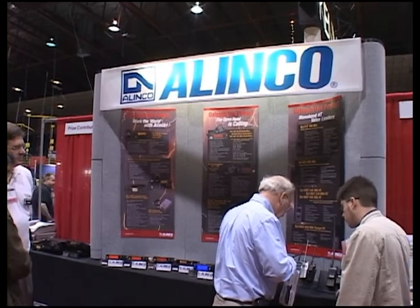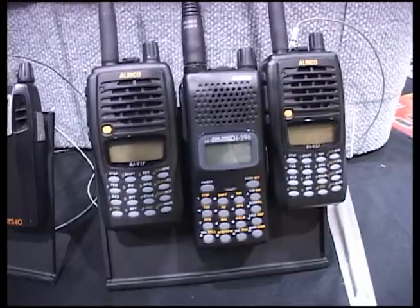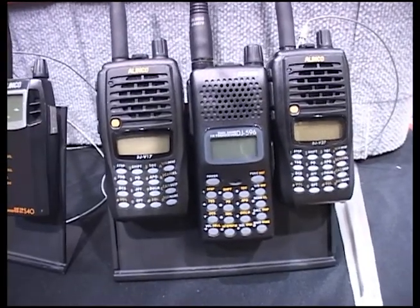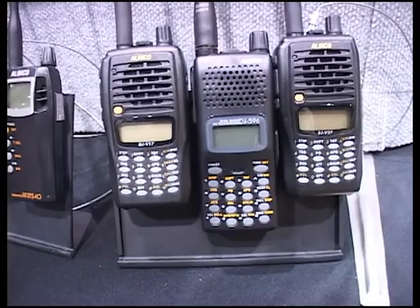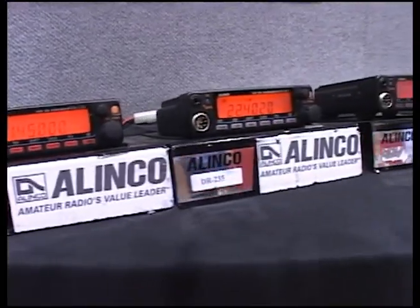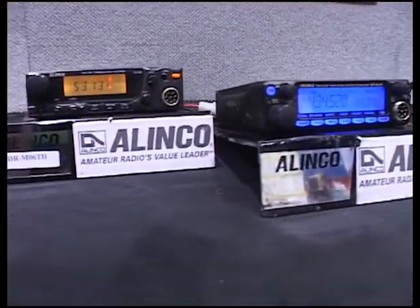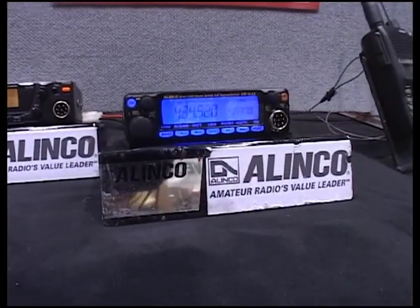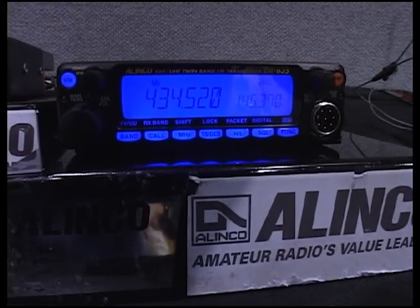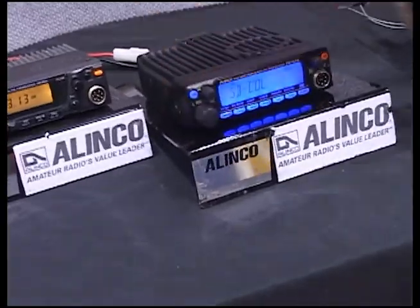It's been busy this weekend, real busy. Right now, I could probably show you our 17 series, the V17, the V27. This is 2 meters, this is 220. This is actually new this year. We don't even have it in production. Show you our dual band mobile 635. It's 2 meters, 440, has crossband repeat. It also has a 3-color display. You can change it from violet, orange, and blue.